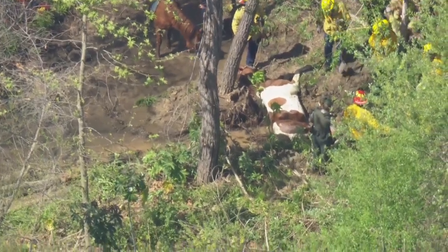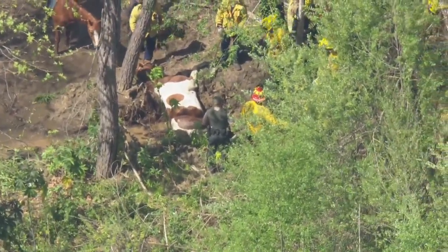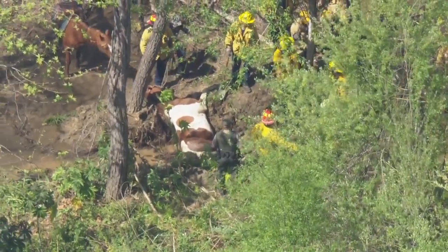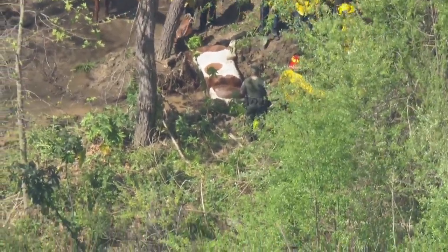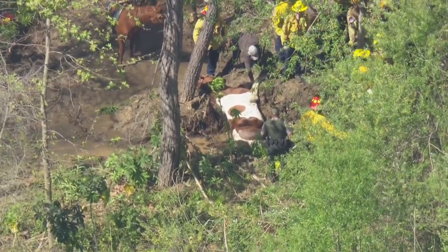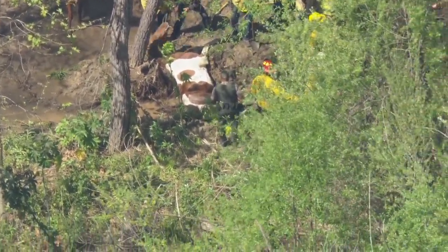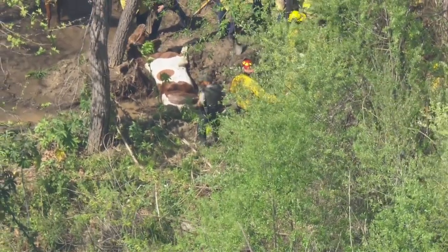Get Mike Rowe out there. Yep, he probably would be able to figure out how to get that thing out of there. Stop horsing around. I don't mind. I actually do love a good pun every now and then, but this little guy is stuck. And, I'm not a horse guy.